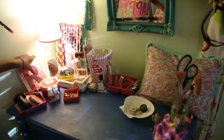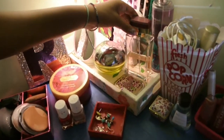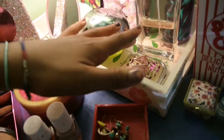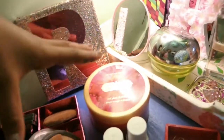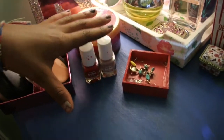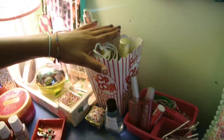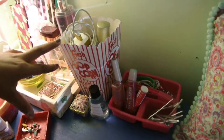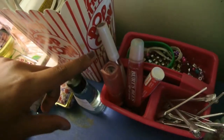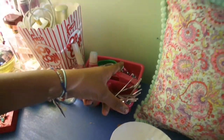So I have different parts like my lamp, which I really like, my perfume, so it smells really good. I have a little mirror, I have my art, I have an art again, I have my makeup, lotion, nail polish, and some earrings. I also have my extra random bag, which I keep all this random stuff inside, like chargers or makeup remover. I also have my lipsticks, my pins, and my bracelets.